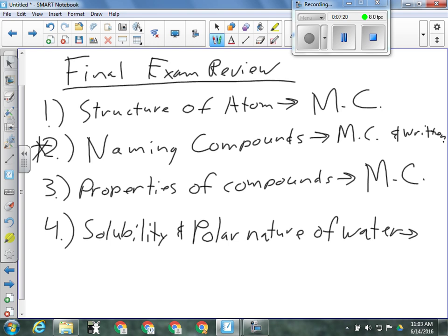Okay, solubility and the polar nature of water. Also multiple choice. Remember what this means, the polar nature of water. Water's a polar molecule. Electrons are not evenly distributed. They spend more time down by oxygen, making one end positive, one end negative. That makes hydrogen bonding happen. Cohesion, adhesion, all of that kind of stuff. Make sure you understand how that works, because there are probably some multiple choice questions about water's strange polar behavior.